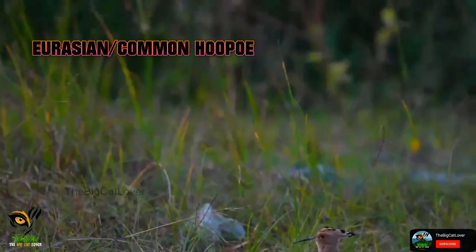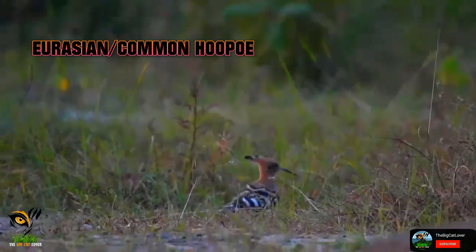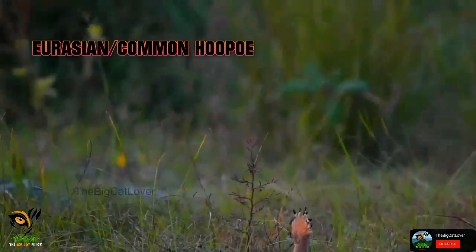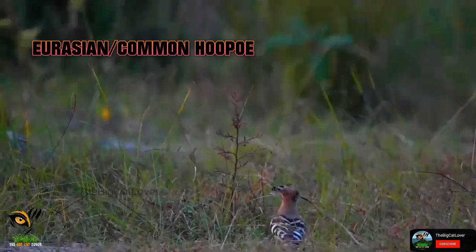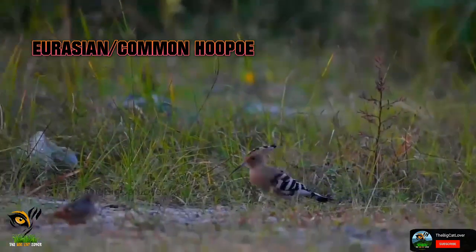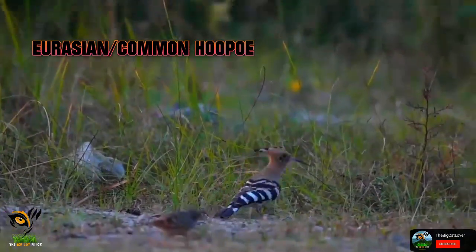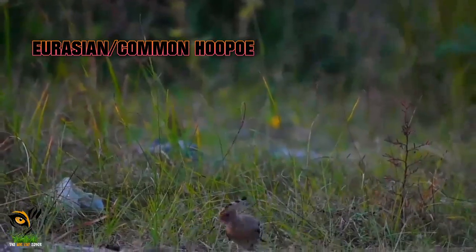The Eurasian hoopoe or the common hoopoe is the most widespread species. It is a distinctive cinnamon colored bird with black and white wings, a tall erectile crest, a broad white band across a black tail, and a long narrow down-curved bill. Its call is a soft whoop whoop.